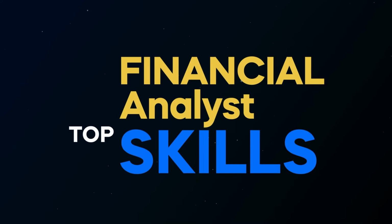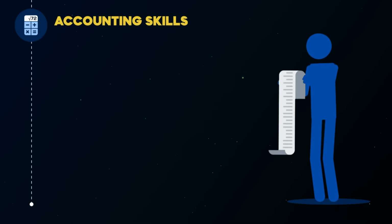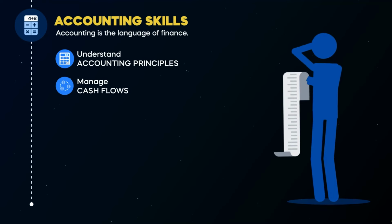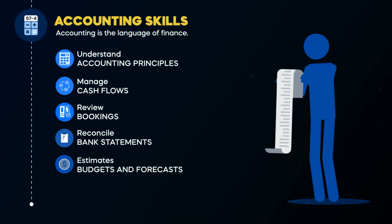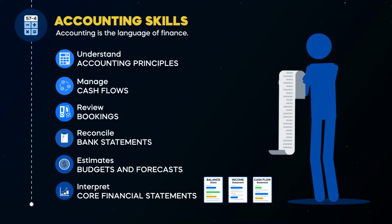Excellent! Now it's time to examine the top skills that aspiring financial analysts need in their careers. Accounting is the language of finance, encompassing essential skills for successful financial analysts. It involves understanding accounting principles, managing cash flows, reviewing bookings, reconciling bank statements, and estimating budgets and forecasts. Understanding and interpreting the core financial statements, balance sheet, income statement, cash flow statement, and the accompanying footnotes is also crucial. Building and interpreting financial models is another fundamental skill.